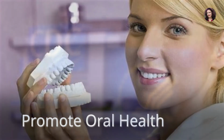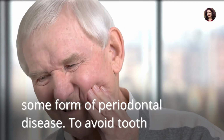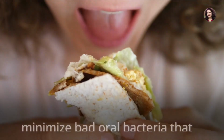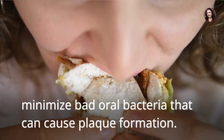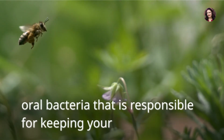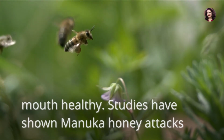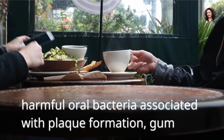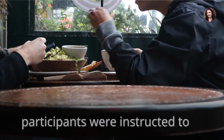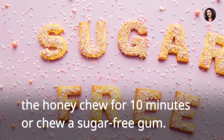Promote oral health. According to the CDC, almost 50% of Americans have some form of periodontal disease. To avoid tooth decay and keep your gums healthy, it is important to minimize bad oral bacteria that can cause plaque formation. It's also important not to totally wipe out the good oral bacteria that is responsible for keeping your mouth healthy. Studies have shown Manuka honey attacks harmful oral bacteria associated with plaque formation, gum inflammation and tooth decay. After their 3 daily meals, participants were instructed to either chew or suck on the honey chew for 10 minutes or chew a sugar-free gum.